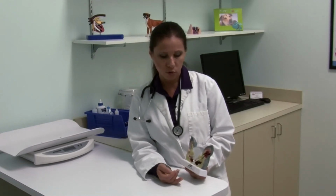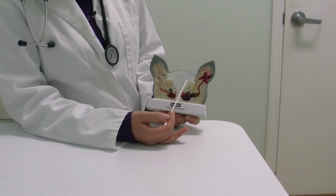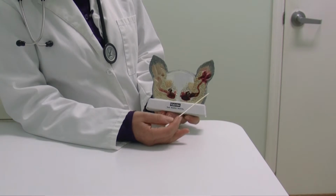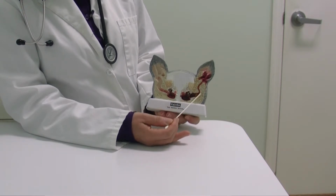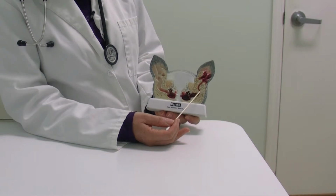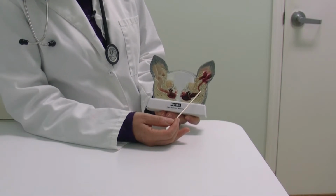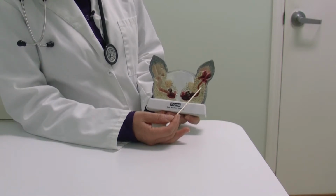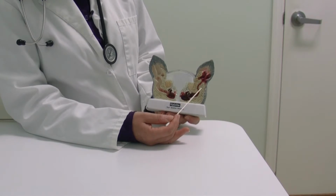So the goals of treatment are twofold. One is we need to culture the infection. We need to grow the bad guy. This bad guy, this bacteria or fungal infection, needs to be very appropriately treated with the correct medication. So we need to know what the bad guy's name is so we can treat it appropriately. Number two is we need to decrease the swelling.